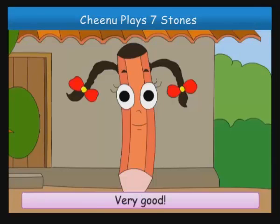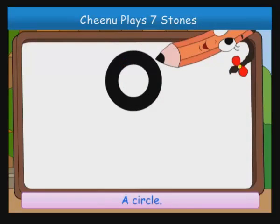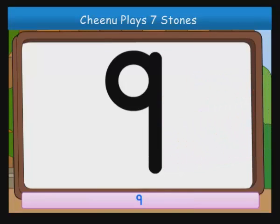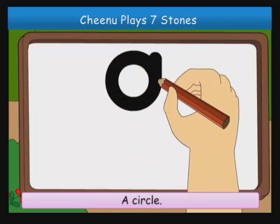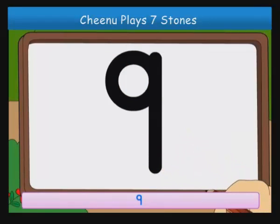Very good. Let us write 9 now. A circle, then a standing line. 9. Friends, let us write 9 now. A circle, then a standing line. 9. Very good.